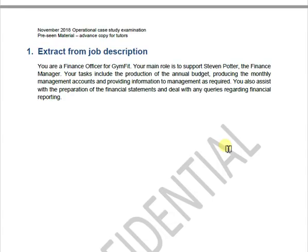Right, starting off with the first page, you have your job description, and as with every session, you're the finance officer for GymFit. Now the CIMA qualification reflects an organizational hierarchy which is broken into operational, management and strategic level. Right now you're at the operational level and you would be employed in the position of a finance officer.